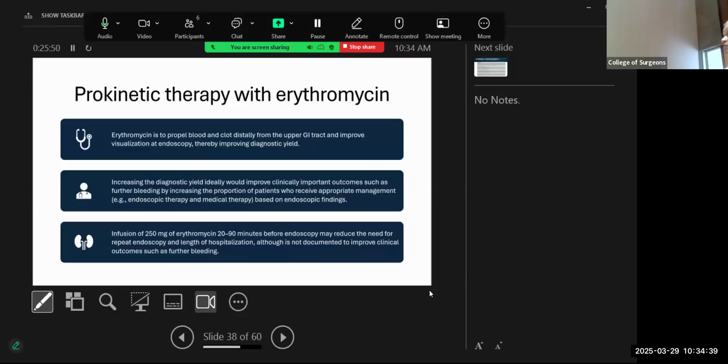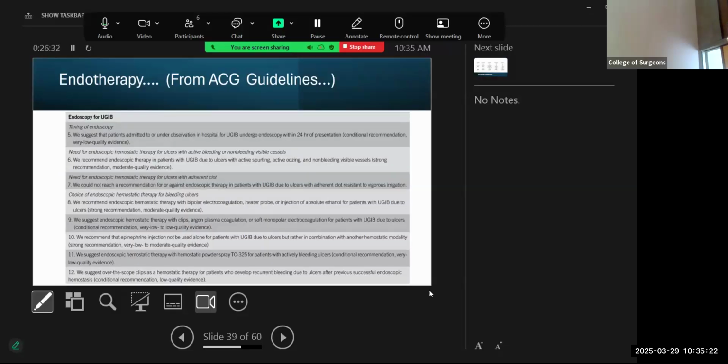So what it says is that when we use it, it improves visualization of the upper GI endoscopy and improves the diagnosis, giving us more chance for therapeutic measures. So erythromycin can be started 20 to 90 minutes before the endoscopy. This is infusion, but we don't have infusion at the moment. So we can even give some erythromycin orally before the procedure, but it should be about 6 to 12 hours prior. And this is from the American College of Gastroenterology guidelines.